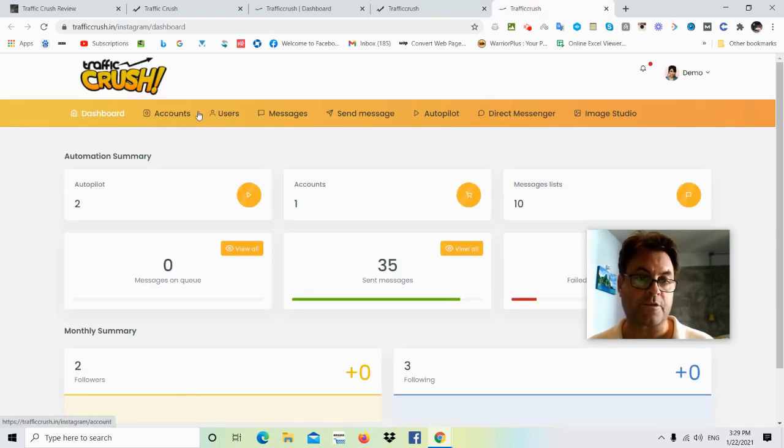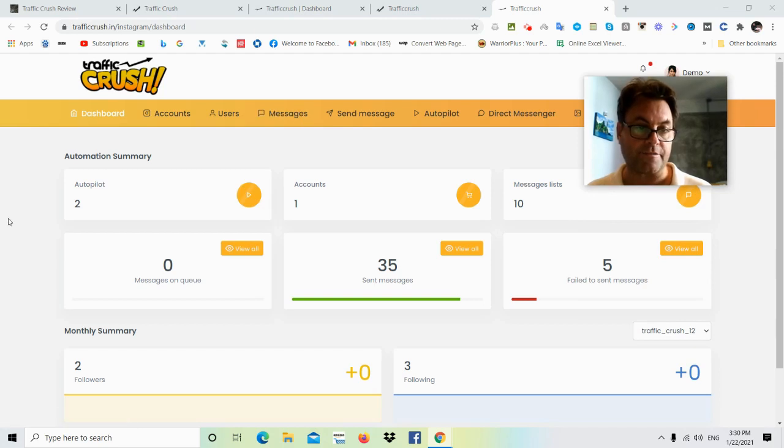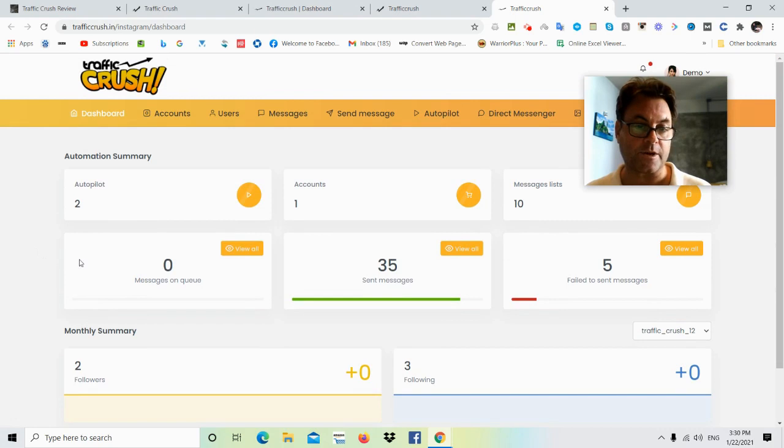As for the Instagram, you're going to have your users over here, message, send message, autopilot, direct messenger here, and then image studio. And you're going to have all of your stats right here as well. And the demo, as I said, is going to walk you through everything. So what I'd like to do now is head back to my blog and have a look at the upgrades.